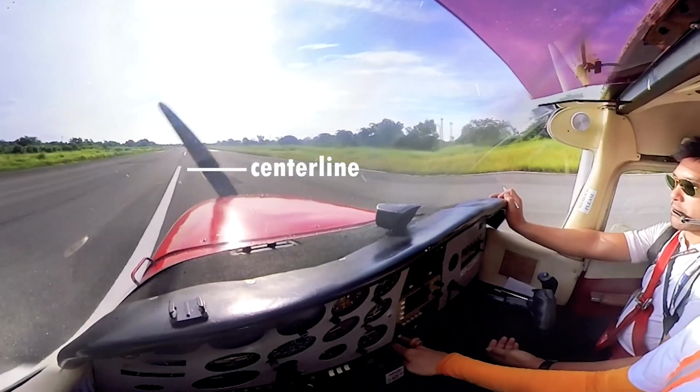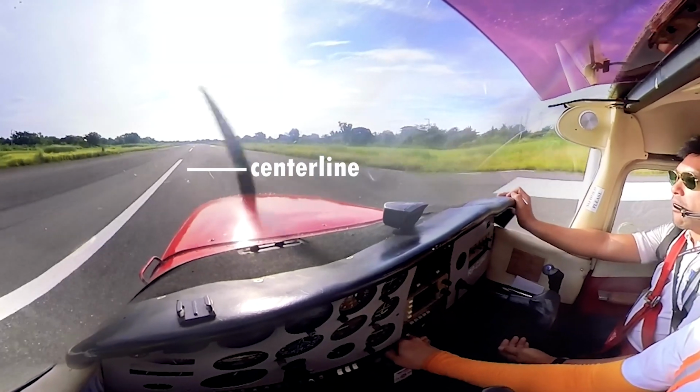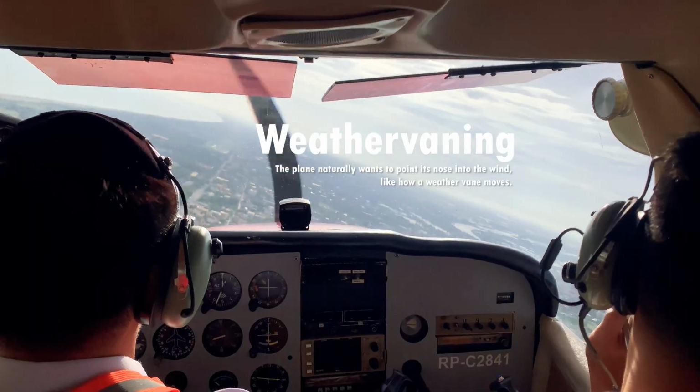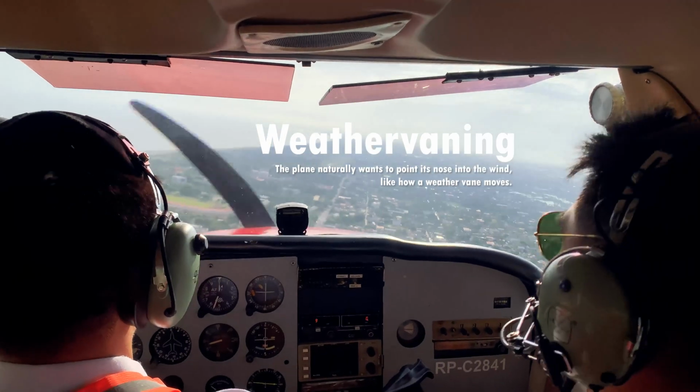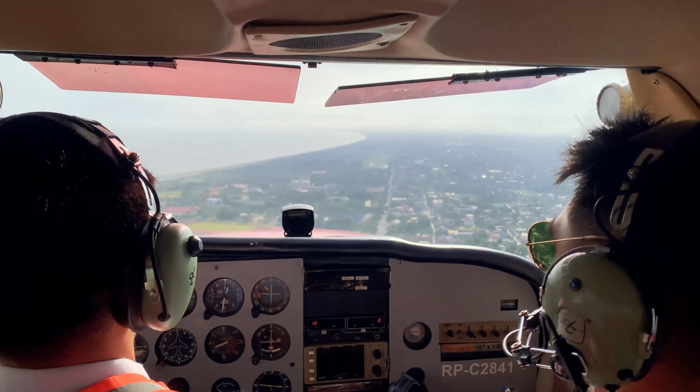My biggest challenge so far has been keeping my landings on the center line, something that's crucial for safe landings. I quickly learned that the Cessna 172 crabs and weather vanes much more in flight compared to the Cessna 152.